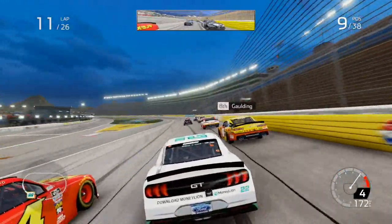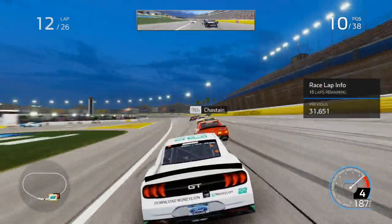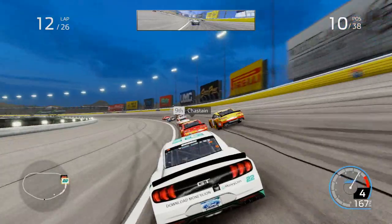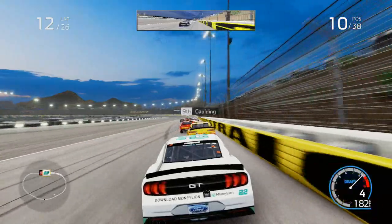As Ross Chastain, the guy that's dominating everything, is... We just lapped him slightly, okay? Well, not even slightly, we just lapped him. There we go. Can we turn it much better? Not quite... Well, we turned better this time, but we're down to 10.